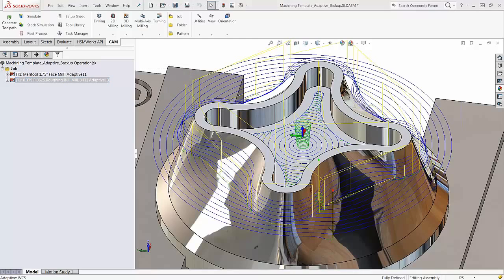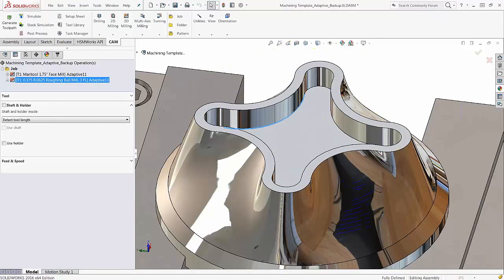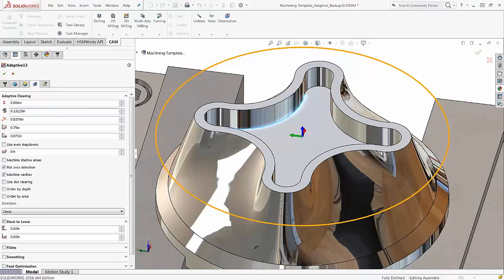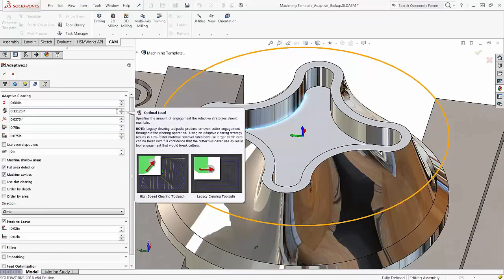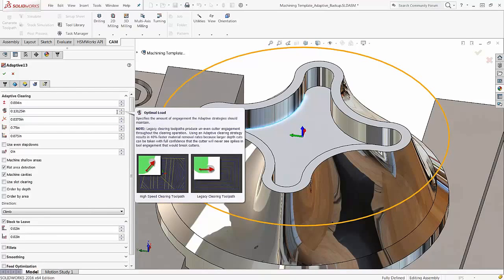Actually, how big a step over can you use? Okay, so this adaptive, and again, I highly recommend, not just because I did it, but watch that video at Pier 9. The thing you want to keep in mind with adaptive clearing is use the full flute of the cutter, you paid for it. And then you're adjusting your step over instead of the step down to maintain your optimal load, the amount of work you want that cutter doing.